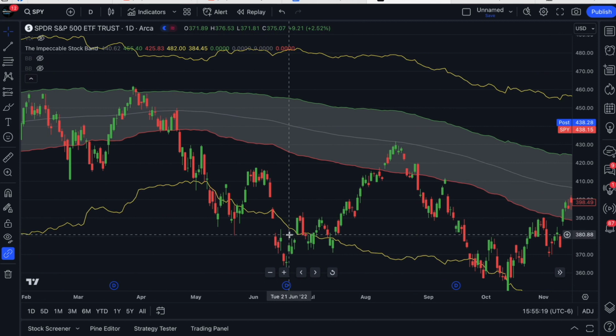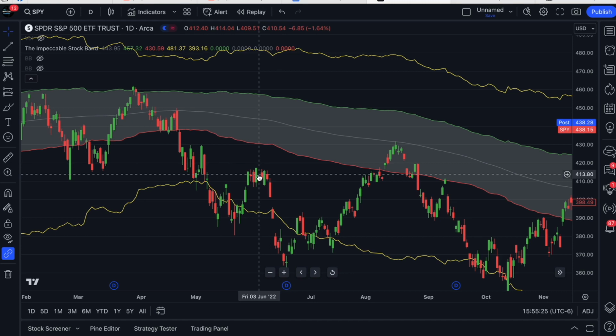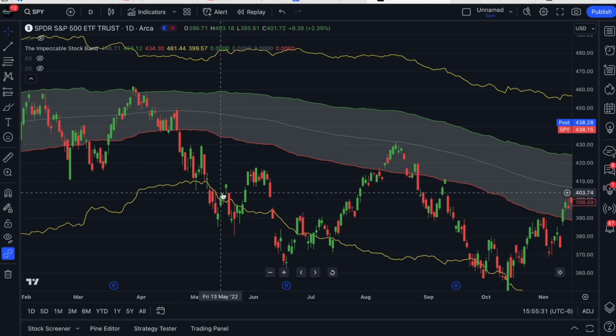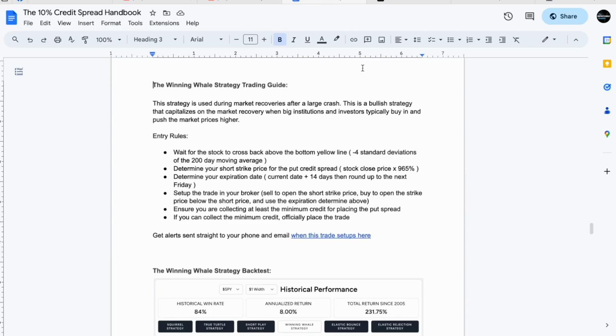Now what you may be noticing is that, well, Austin, it doesn't fully rise and go up a lot. Well, guess what? We're trading credit spreads. We don't necessarily need it to go up to make money. We just need it to stay at its level. Once it's been down below this yellow line and starting to recover, it's been way too overextended, so it's very unlikely that it's going to continue downward. So let's look at the specific steps for this strategy.